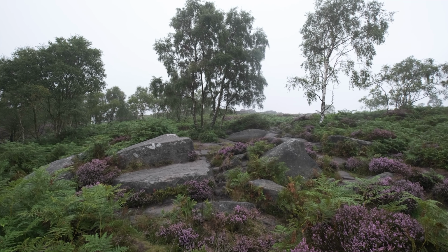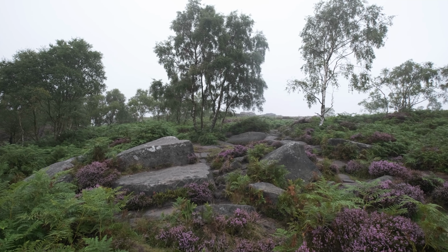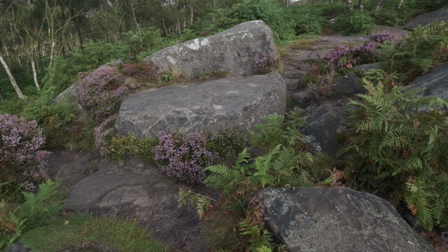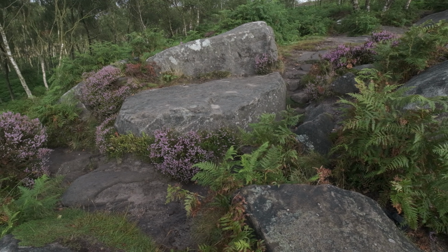So let me quickly talk you through what we've got here. Yeah, it is quite complex, there's lots going on. I've got three or four boulders here on the left, which almost looks like a staircase. There's a couple of boulders further over to the right hand side, which just helps balance that off a little bit, and then just keep that foreground balance. We didn't want too much over to one side, so we've got a nice balance there.